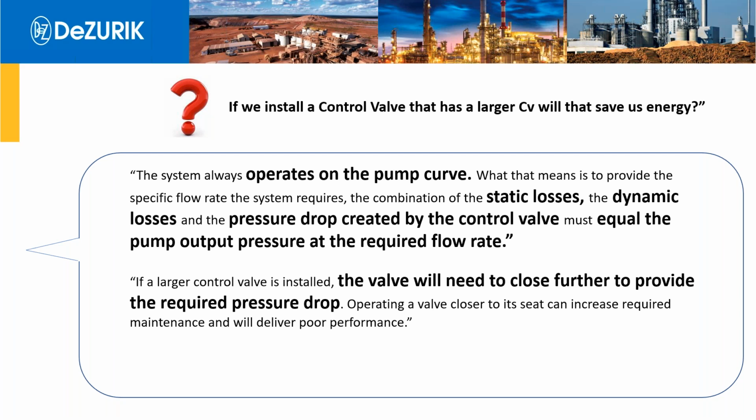If a larger control valve is installed, the valve will need to close further to provide the required pressure drop. Operating a valve closer to its seat can increase required maintenance. Talking about those jets forming in the body, typically being cast and susceptible to any isolated jets or erosion, and will deliver poor performance. You will use less of the 200 positions a typical control valve provides and will not be able to achieve good control, and will potentially have loop tuning issues.